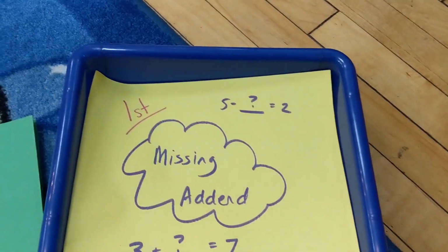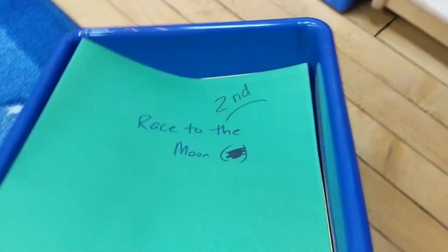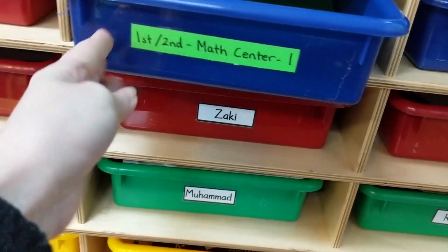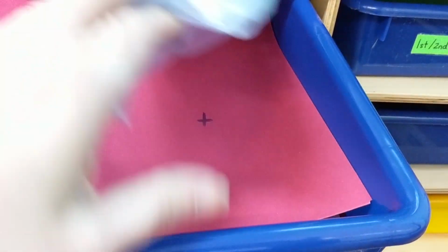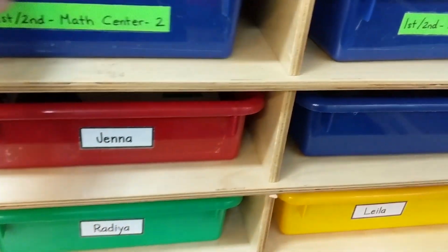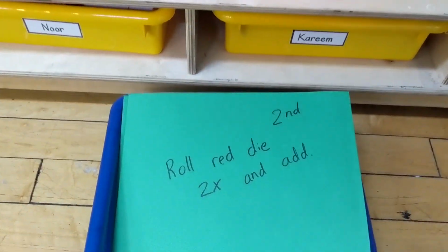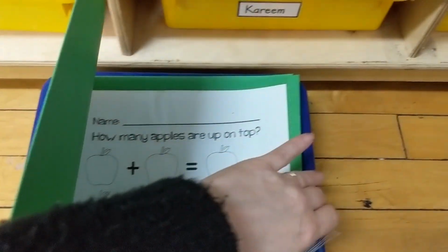That works too. And then the second graders will do this Race to the Moon addition game. So I'm going to put that in here. So this is one of their first and second grade math centers. This is the second one, where they're going to work on space-themed puzzles. And then there's a Connect 4 game for the first graders. And then this is their third math station, where they're rolling a die and adding it. So this is the same thing for first grade and second grade.